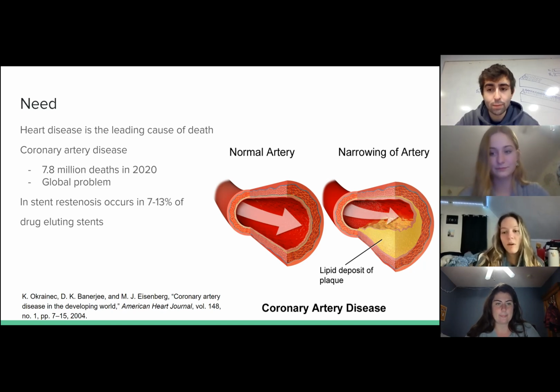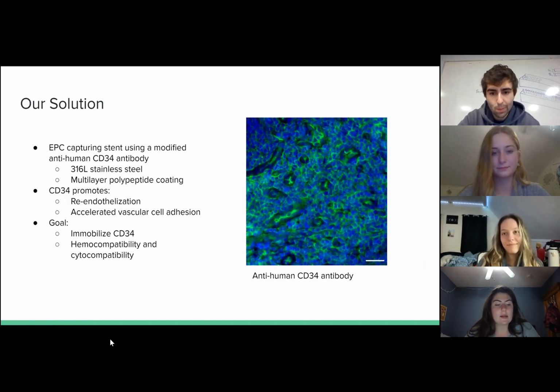And restenosis is when the artery starts to narrow again after the stent has been implanted. With our stent, we are looking to create one that will lower the restenosis, which is currently 7 to 13% in drug-eluting stents. We want to create a new age stent with a multi-layer coating that reduces in-stent restenosis at a higher rate than current drug-eluting stents. We will utilize a modified anti-human CD34 antibody to capture endothelial progenitor cells.